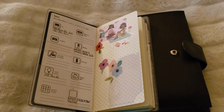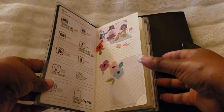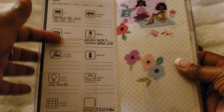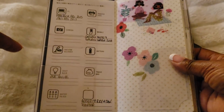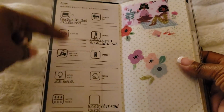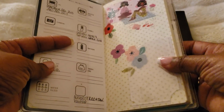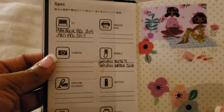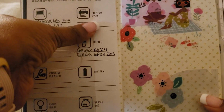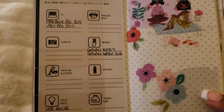The Hobonichi website has an area where you can print off printables. And I believe I posted this link before in a previous video, but this is one of the inserts you can print off. And I'll put the link down below. It's really convenient to print this off and have it stuck inside your planner, either in the inside front like I like it, or you can paste it on one of those sheets in the back, but it's a spec sheet. So you can put what kind of PC you have, your printer, your printer ink information, those things that are really convenient to have here when you're out and about.